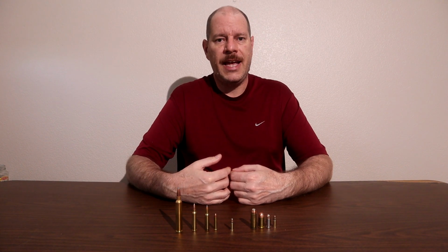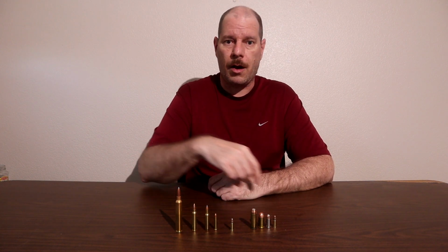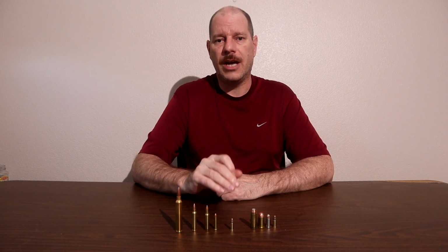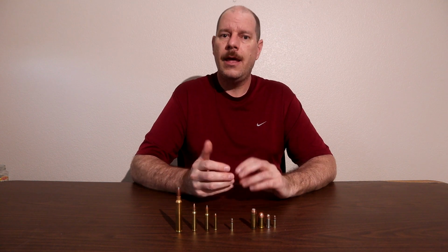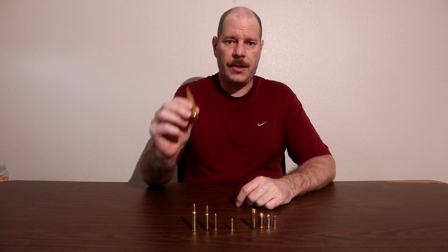If I was to advise anybody looking for one rifle to hunt everything from varmints all the way up to moose in North America, I would say the 30-06 is your best off-the-shelf caliber. There's so many bullet choices you can get, so many variations in ammunition. Some of them have reduced recoil, and not this, this thing kicks like a mule.